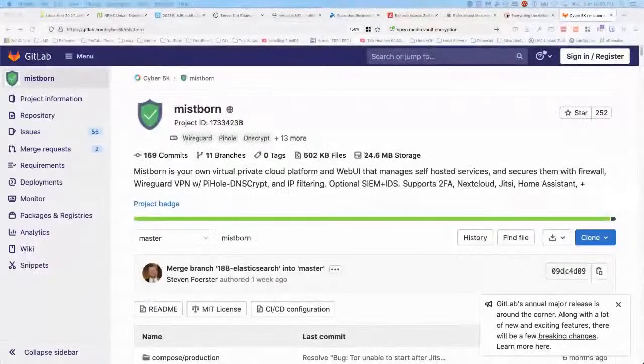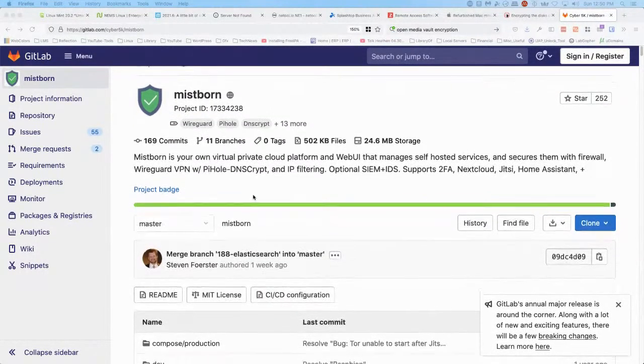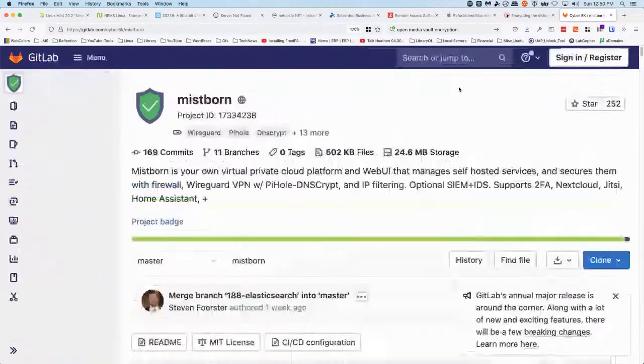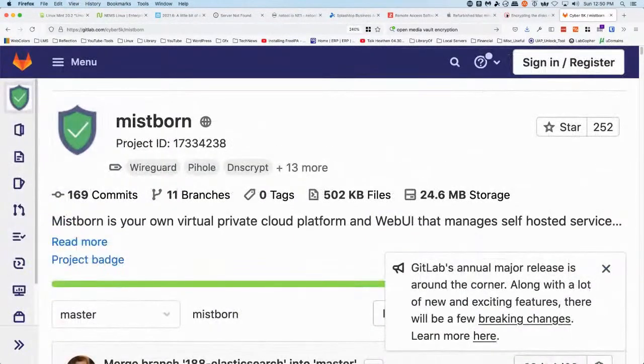Copy. Let's jump back over to the other window. So let me throw this back up. Mistborn. Let me blow this up a little bit larger. Oops, that's not that window. This window. Can I go back to something normal over here? Okay, Mistborn.